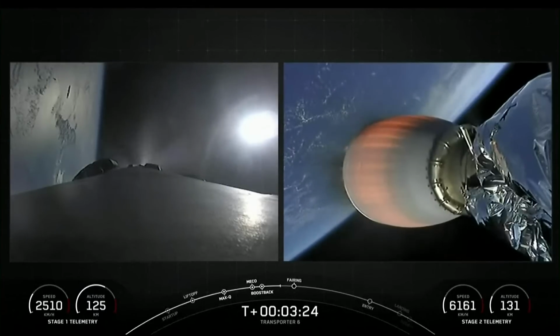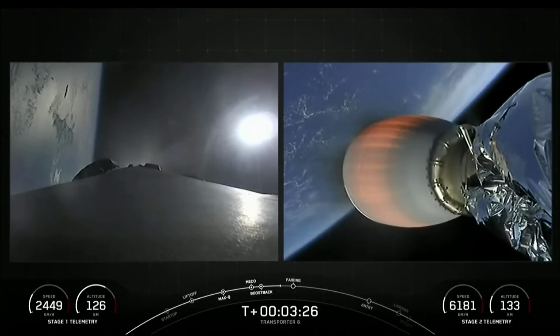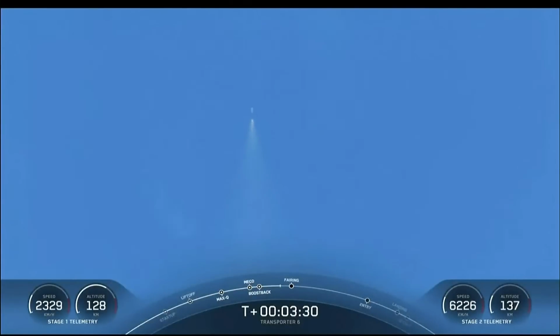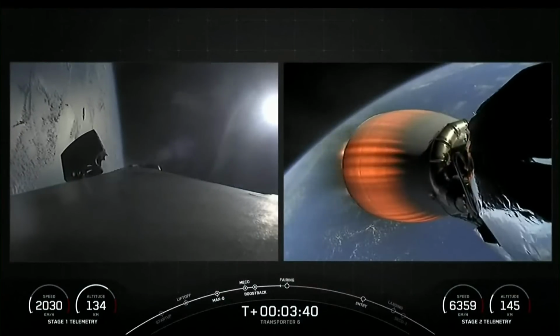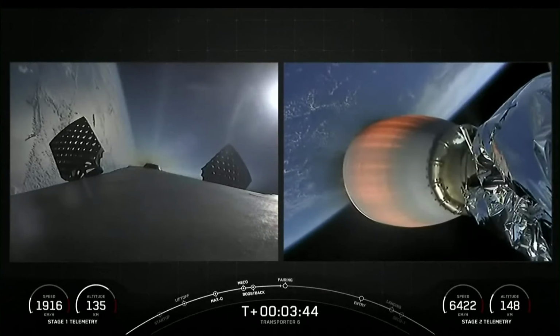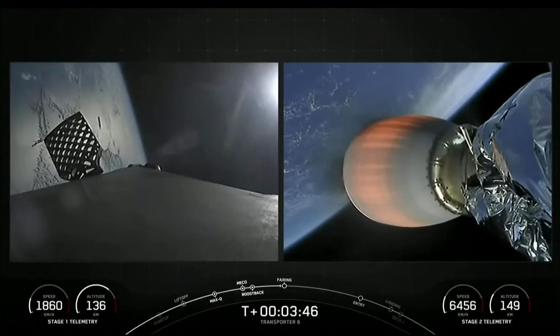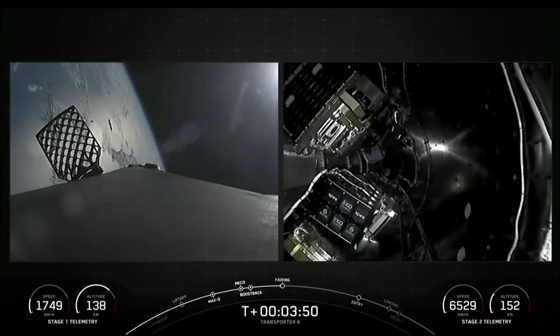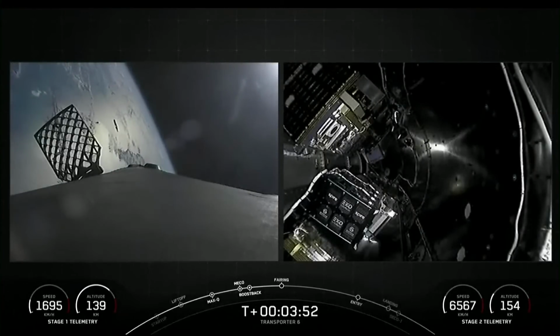Stage 1 boost back shutdown. So there is successful shutdown of the boost back burn. You're seeing some pulses there from the ground from our attitude control system. We use nitrogen gas as our attitude control medium, and it helps us keep pointed in the correct direction. Here you can see the bursts firing on the first stage on the left-hand side of your screen, as we are also deploying our grid fins.